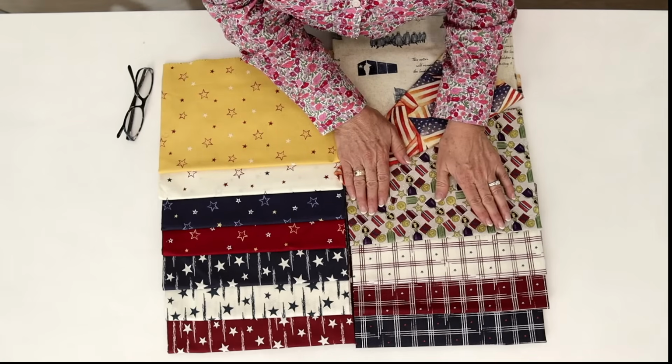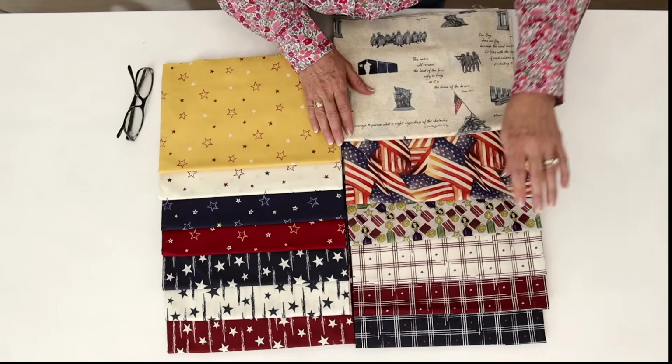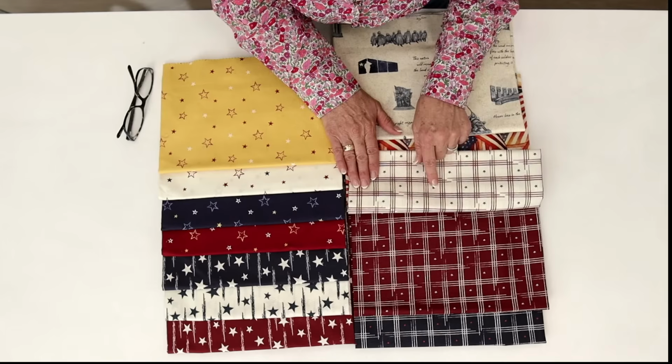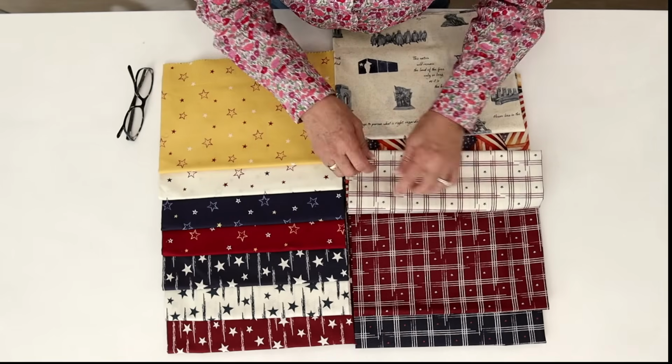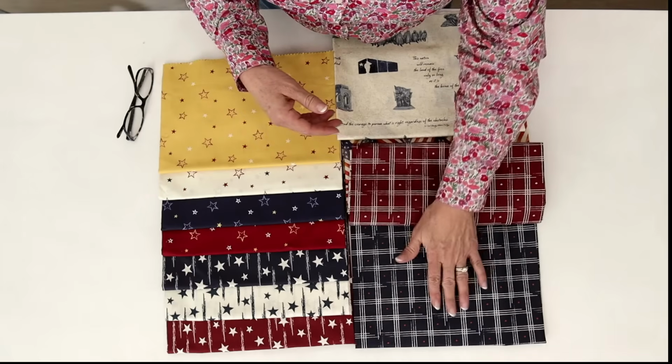We have medals of honor here. We've got the purple medal and just lots of medals of honor. And then these are the coordinating prints. I love this star print with a little, it's kind of like a check, a little plaid here, and 3 colorways.